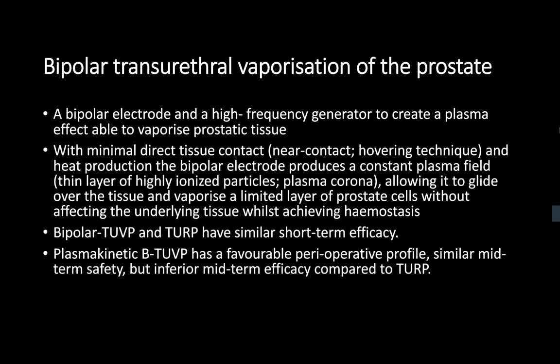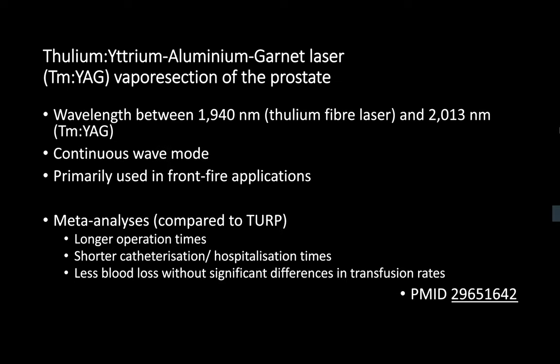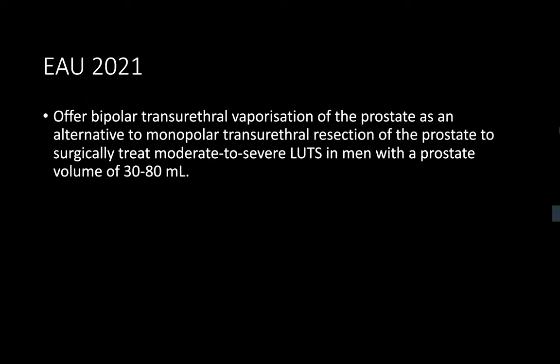Okay. So the types are, in general, there are two types. As we know, there are true bipolar systems and the quasi bipolar systems. Yes. And in the true one, the active pole and the passive pole are situated at the resectoscope tip. But in the quasi one, the sheath acts as the passive pole. Yeah, I think Taurus is a quasi bipolar, while Gyrus is a true bipolar. Exactly, yeah.